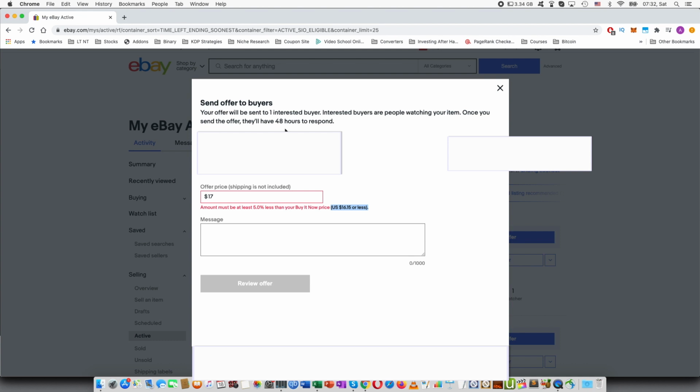So I think that this is a very good tool, especially for items which are on your shelves for a longer period of time, in order to make a turnover and sell the items quicker.